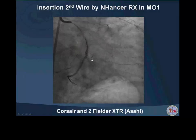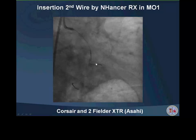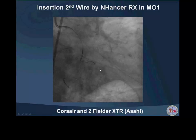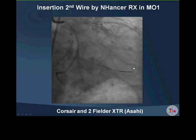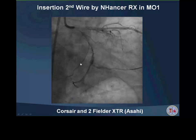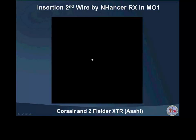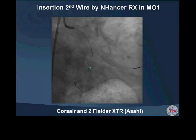And as you can see here, again, this wire is in the dissection plane, and then you push it again, and again in the antegrade dissection mode, we basically regain the true distal lumen. And you can see that from the bend at the tip. So now we have basically dissection re-entry here, dissection re-entry in the branch, and this was made possible by the dual lumen NHancer RX.